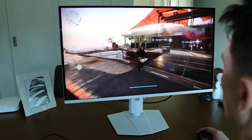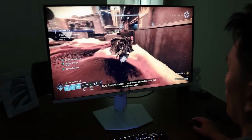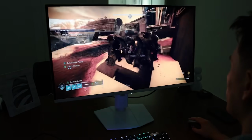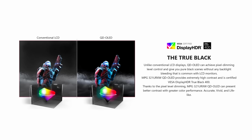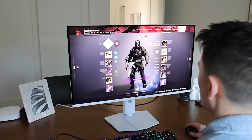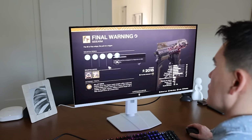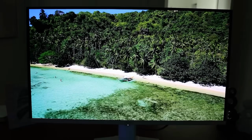The colors are extremely vibrant. There's no bloom around the white text on black backgrounds. The display can also get really bright, but without bleeding. And this particular monitor is a VESA certified DisplayHDR True Black 400 monitor, giving it a peak brightness of 1000 nits. So even with the lights on in the room, I have no issues getting immersed in whatever I'm watching on this display. Movies look just as good as they do on the best of TVs.